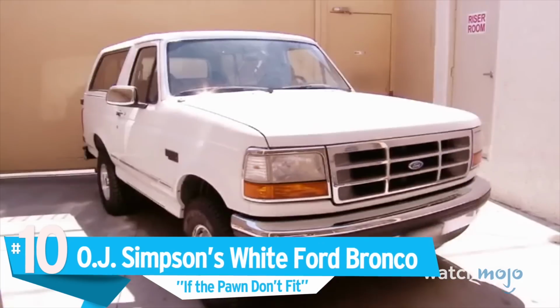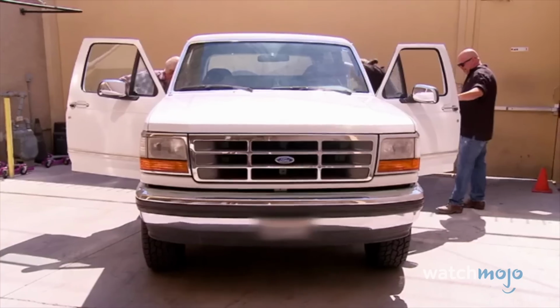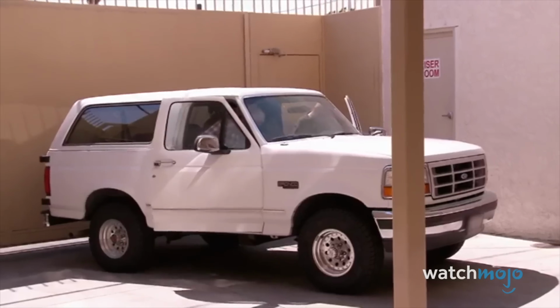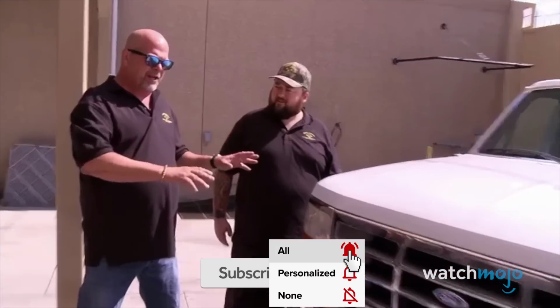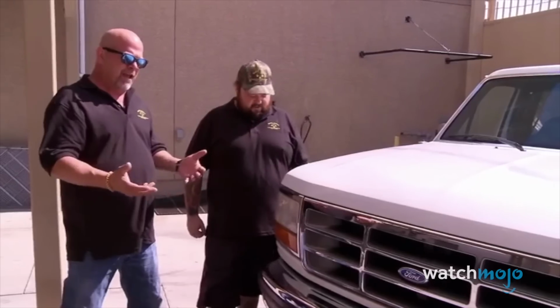Number 10. O.J. Simpson's white Ford Bronco. This isn't just any SUV, it's the SUV. It's the one 95 million people saw on TV. As Rick mentions, everyone alive in 1994 remembers where they were when the infamous low-speed O.J. Simpson chase took place. The televised pursuit saw the former NFL star fleeing from police in the back of his friend's white Ford Bronco, a lukewarm pursuit that lasted around 90 minutes.